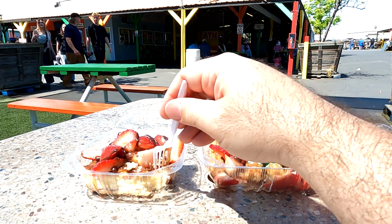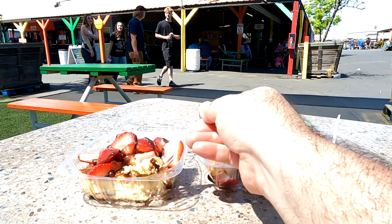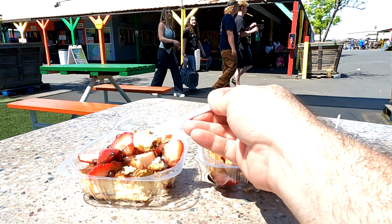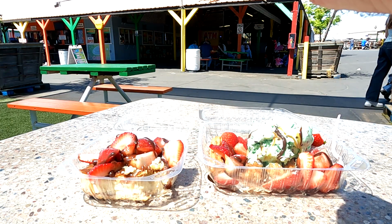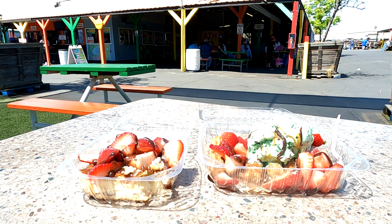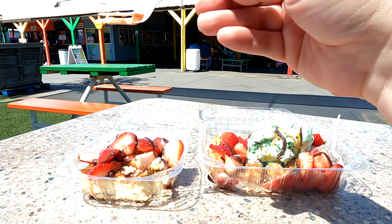The cheesecake has an interesting texture. It's not quite as, I mean, it looks like it would be. It doesn't feel quite as smooth as a lot of cheesecakes would be. It's a drier cheesecake.